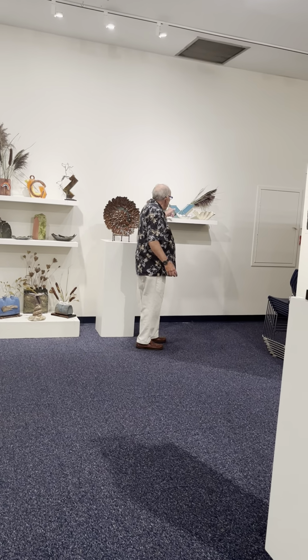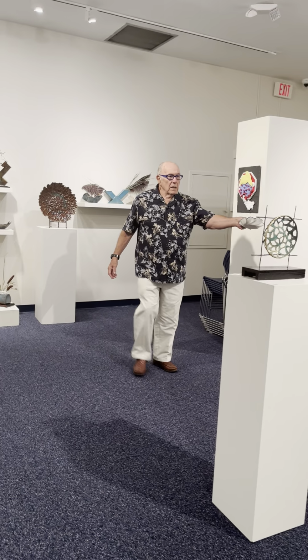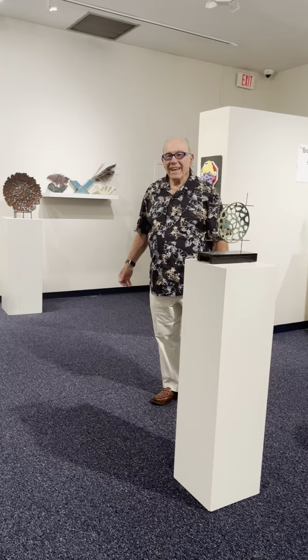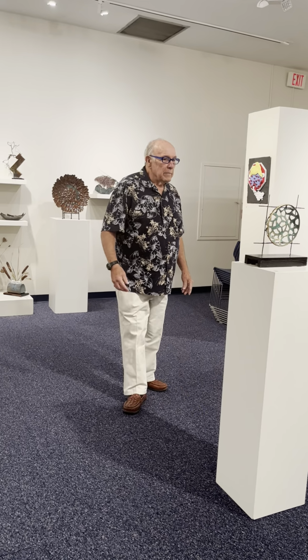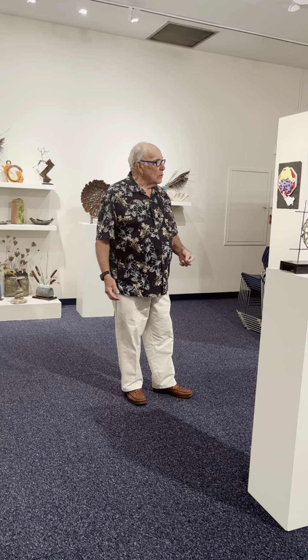I can pass around this little piece, and you can see how light this is. Don't drop it, please. And you can see that porcelain, that paper clay is very light in form.